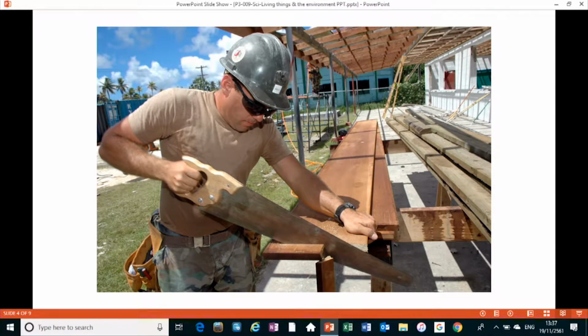And what do we see here? We see a man. What do we think he's doing? What's the man doing in the picture? He's sawing some wood. What do you think he's making? Excellent. He's making a home. Because what do living things need? After school today, we need a home. Yes. Every living thing needs a home. Humans, we live in a house. But every living thing needs their type of home.